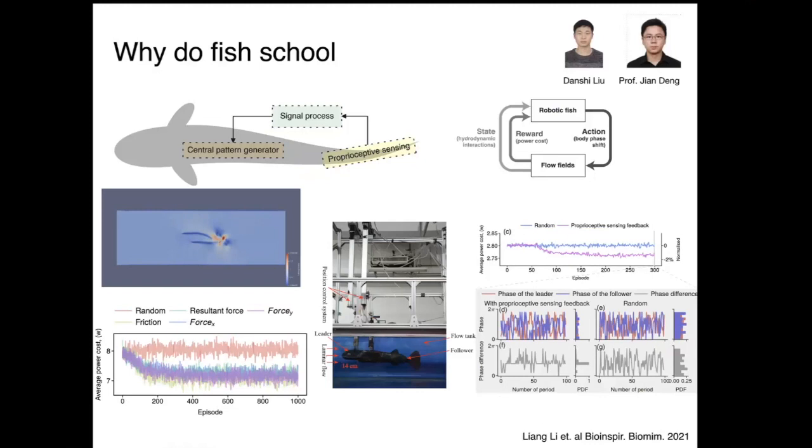So another hypothesis is proprioceptive sensing, which means the tail itself could be a sensor. How to understand that? Like our hand, we don't have any lateral line to sense flow. But if you put your hand in the flow, you can feel how strong the flow is and which direction it comes from. So basically the tail itself, when it is propelling, can also sense the flow direction, some low dimensional flow information, not as high dimensional as the lateral line does.